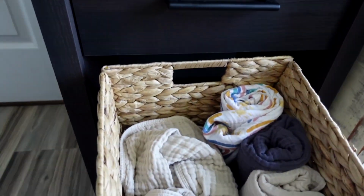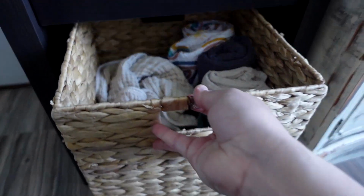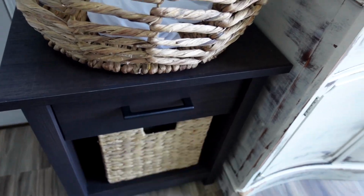Down here, we have just a bunch of blankets and burp cloths. That's where we're gonna store all of those. And there's actually nothing in the drawer right now, so.